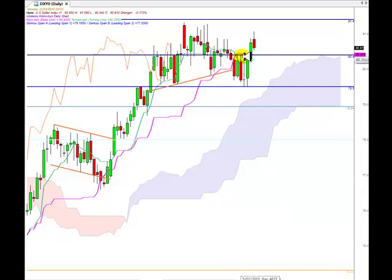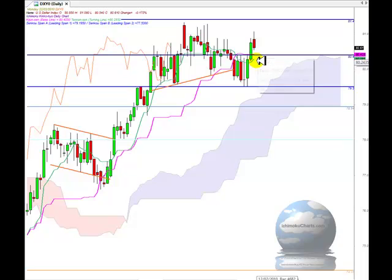But we have the configuration of the Tenkan Sen and Kijun Sen not supporting that bullishness. We actually have the Tenkan Sen trading below the Kijun Sen, which is giving us a bearish indication. So we're getting some mixed signals here from our Ichimoku indicators. So not really a market that we would be trading with a lot of confidence at this point in time.